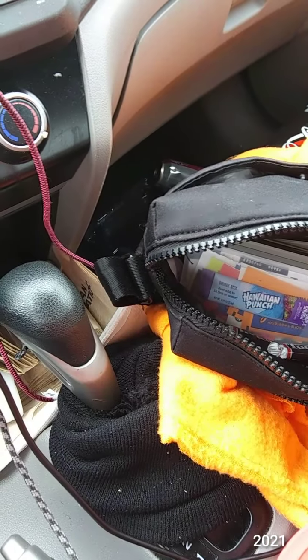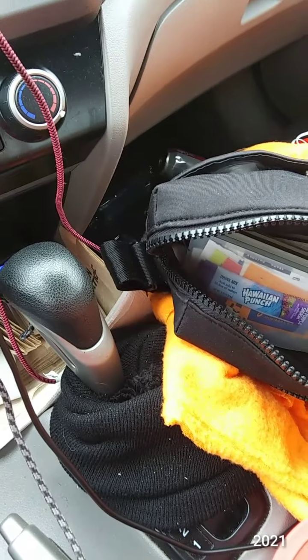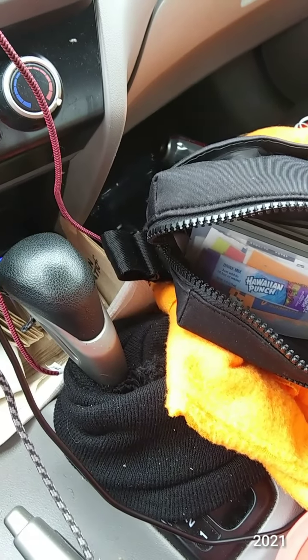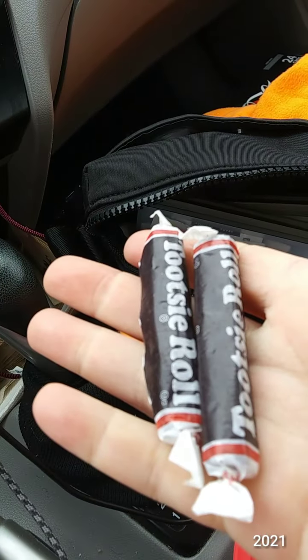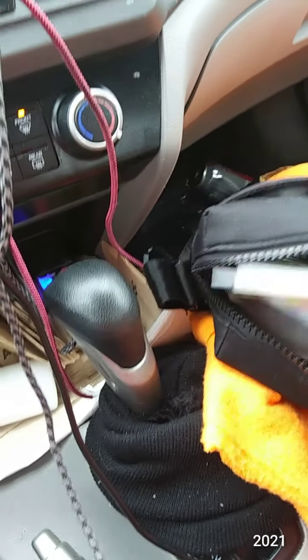Mentos Mints. Sometimes my sugar does drop, and mints in case I need fresh breath for whatever reason, I'm out without my mask. Again, something to eat, low sugar.